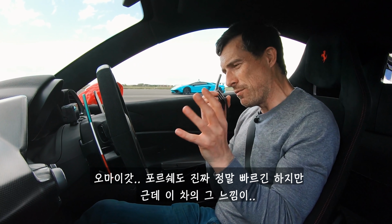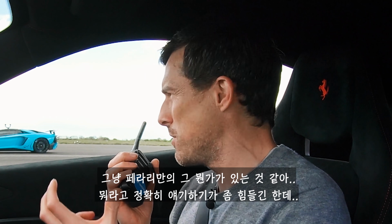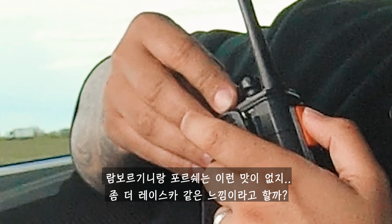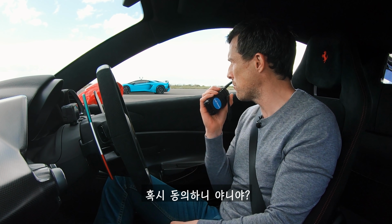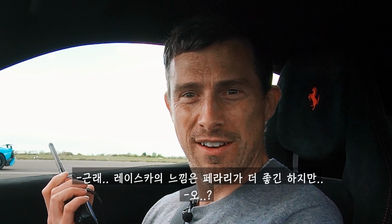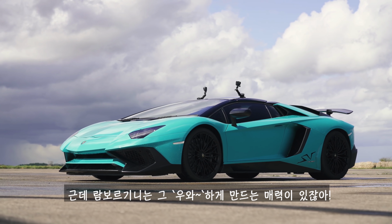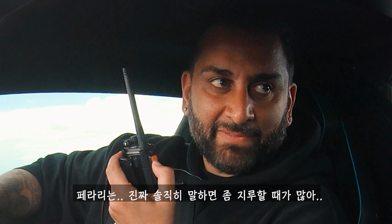The feel you get from this car, there's just something about Ferraris, the way they feel. You don't get it with Lamborghinis and you don't get it with Porsches. Something just more race car about them. Do you agree, Yanni? Bet you don't. I definitely agree. Ferrari's definitely more race car. But I think Lambo's got more of a wow factor. Ferraris can be a little bit boring, if I'm honest.